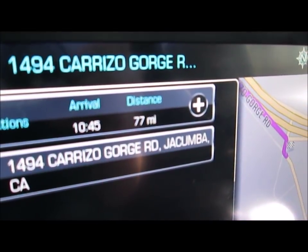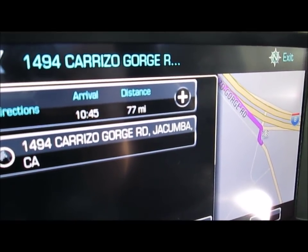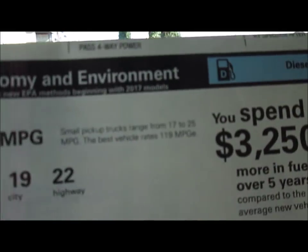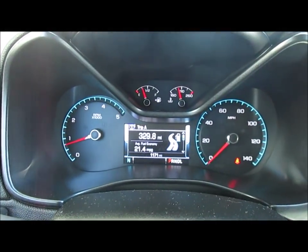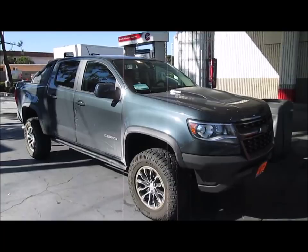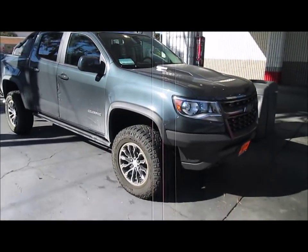I have a 77-mile trip right now, so my goal is to get 28 miles per gallon. Z71 Colorado gets 30 MPG highway with the Duramax according to the EPA. This one gets a lot lower because of the aerodynamics, but I want to try to get close to 30, so 28 is my goal today. So I'm gonna top this off right now. About to go off-roading right now, so it's around a 77-mile drive to get to my next fuel stop.